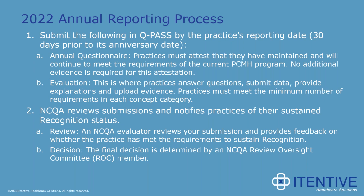All right, so what does the 2022 annual reporting process entail? So you have to submit the following in Qpass by your practice's reporting date, which includes an annual questionnaire and the evaluation, which is where you're answering questions, submitting data, providing explanations, etc. NCQA then reviews your submission and notifies your practice if you are sustaining recognition or if something else is going to be required. And the final decision is determined by the NCQA Review Oversight Committee.